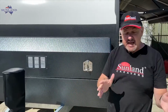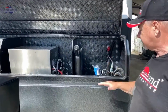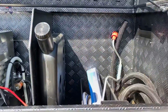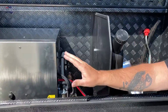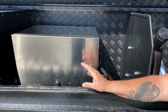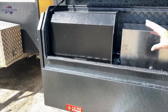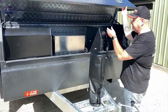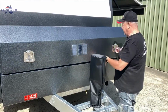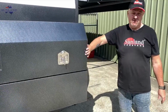Big toolbox, our standard toolbox, but it's been modified for them. So what we've done is we've got fuel here on this side, and then in the middle they've got an inbuilt generator, and then their gas bottles are now off to the side. So gas bottles, generator and fuel source all in this big lockable toolbox, which again has been done with this beautiful powder coat finish. It looks absolutely stunning.